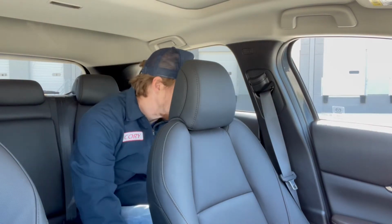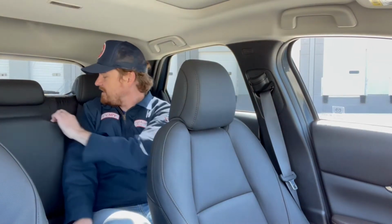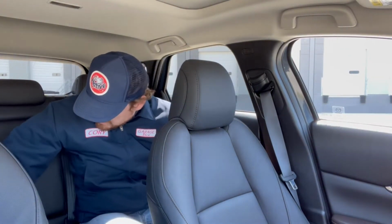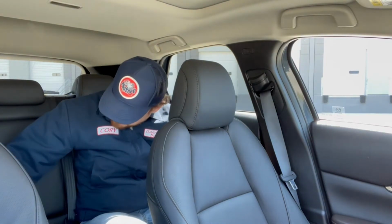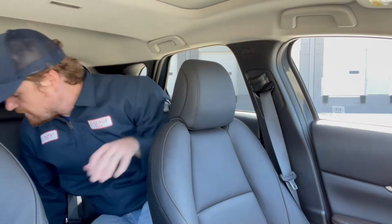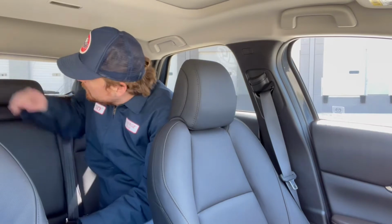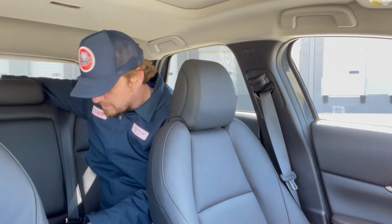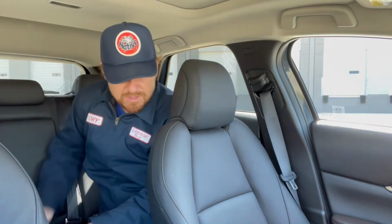I'm curious, so I just got in here, so the seat does not scoot forward and back. I'm trying to find if there's a recline. There is a nice armrest with a couple cup holders, very padded, and then covered child seat anchors. Interesting that the covers come off. It'd be the first thing to be lost. But covered. Rear cargo panel. So why don't we go back there and take a look?